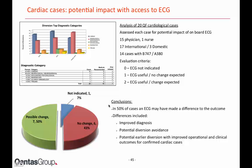We found that in 50% of our cases, the ECG may have made a difference to the outcome, and it may have improved diagnosis. Quite often there was a misdiagnosis, particularly of arrhythmias. We have had diversions for very benign arrhythmias, and quite often there's been a syncope and then there's a pre-existing benign arrhythmia, and a doc on board makes the call that this must be sick sinus syndrome and we've got to divert the aircraft.